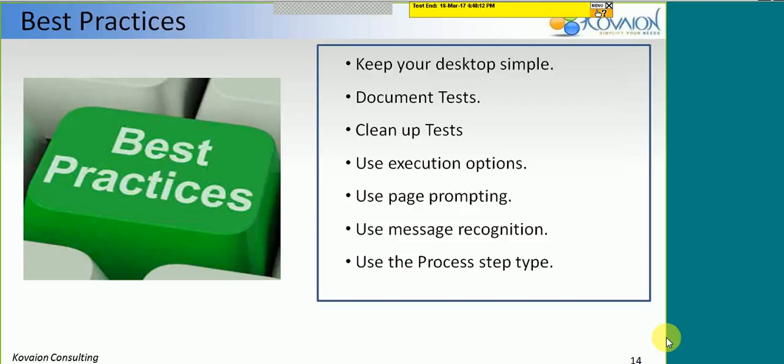Use execution options. Suppose while recording the test case, you are using steps like logging into a PIA as a PeopleSoft user by giving the user ID and password. Instead, we can replace those steps with a single action, that is browser start login, which I have shown you at the time of the live demo. The user ID and password will be taken directly from this execution option.